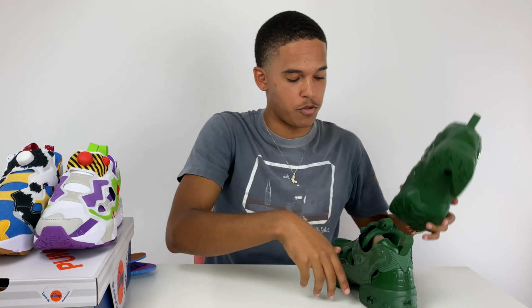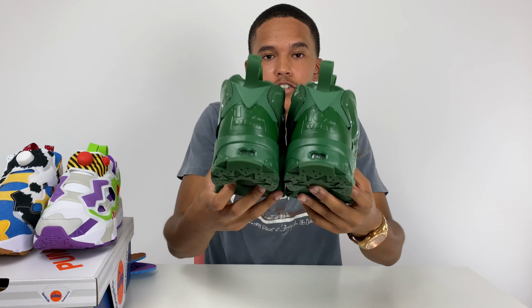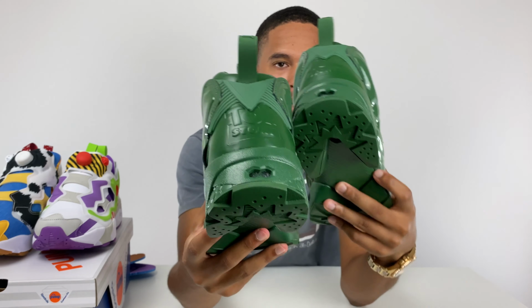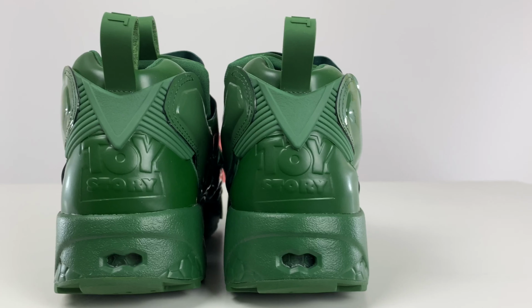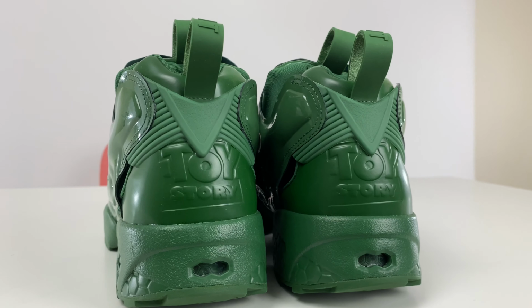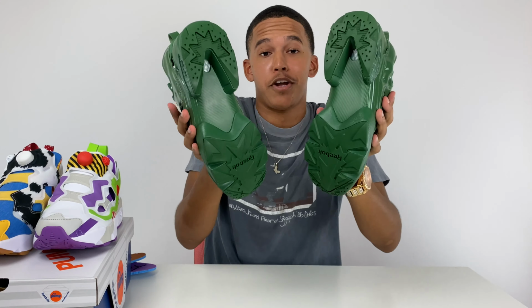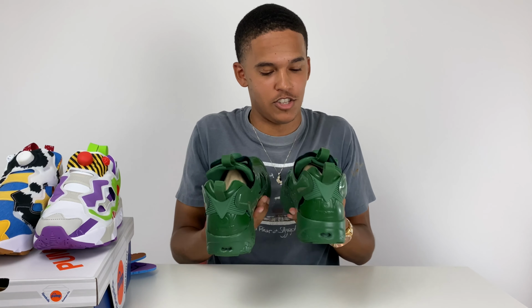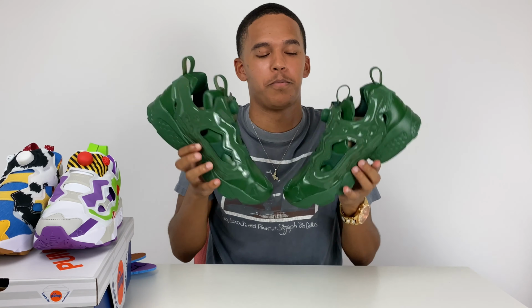The backside though, these do have a dope back hit. Obviously the Green Army Men don't have an official logo, so they just went ahead and threw that Toy Story logo on the back of the shoe, which is really dope. Love that. It's green all around. There's not much to say about this pair. This was definitely the less favored pair. I personally like these just as much as the Buzz and Woody pair, just because I feel like you have to complete the pack. Like the fact that they're together is just so dope.